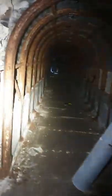That's a HMS Forward, that's still there. Original. Right. Looks to me like a top pair of toilets. Wow. This place.